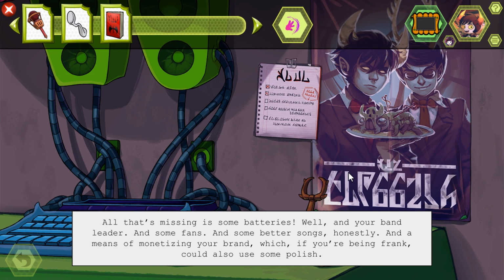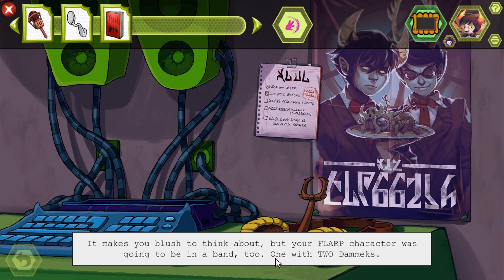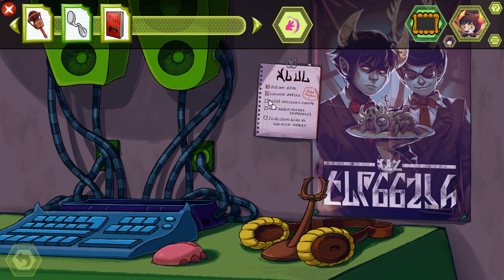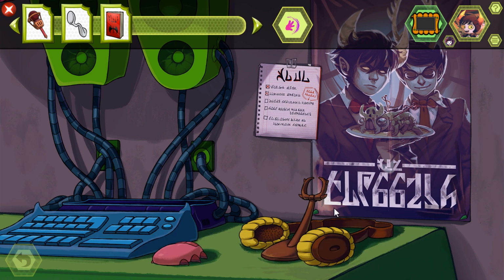Well, batteries. Well, and your band leader, and some fans, and some better songs, honestly, and a means of monetizing your band, which, if you're being frank, could also use some polish. It makes you blush to think about, but your Flarp character was going to be in a band too. One with 2 Domics. This bent spoon would be the perfect element to incorporate into your rebellious servant class aesthetic.